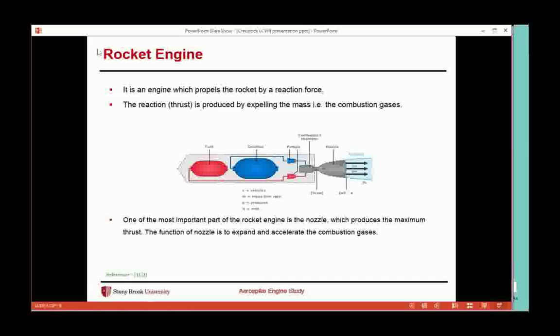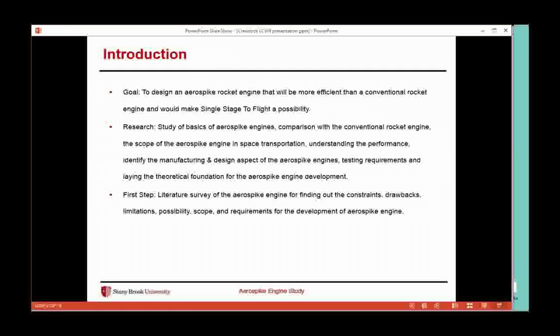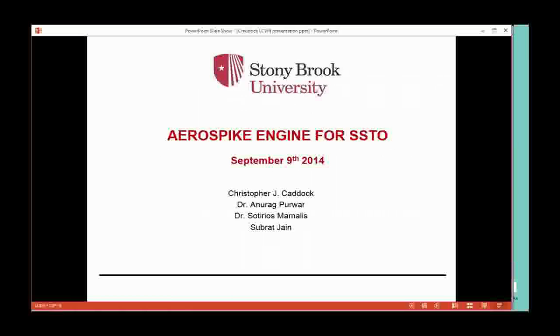I just want to go back a couple of slides because there's some really amazing people that I've gotten a chance to work with here. Dr. Purwar, Dr. Mamalis, and hopefully soon to be Dr. Jain. When I got my SPR done, I basically had to send one email, and within 30 days it got back to me. No problem whatsoever. These guys did an amazing job of making it a seamless project to get it done. And through help of Stony Brook University, we've gotten a lot of progress through this.